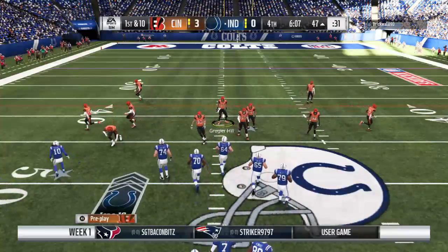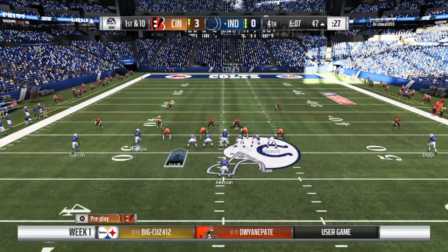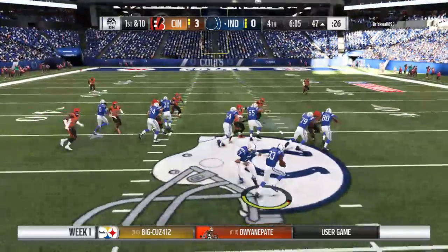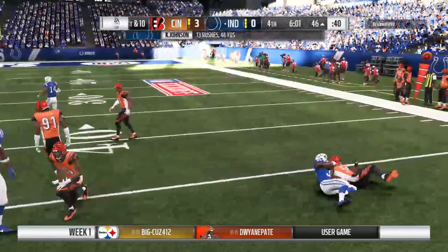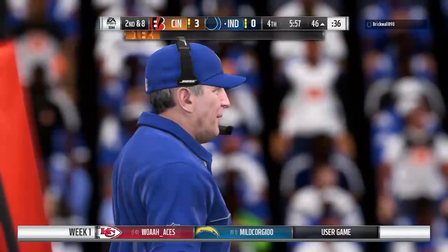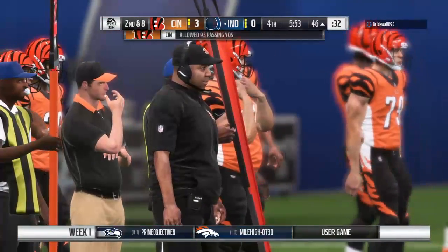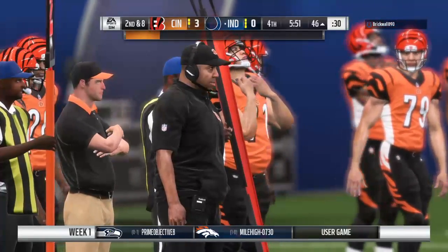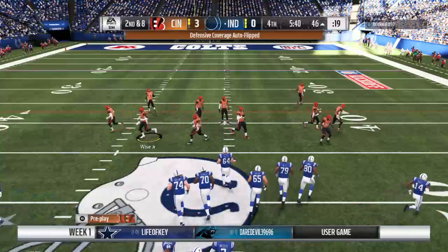Some good games going on in the early window. This might be the best of the bunch. Now a handoff. Johnson. And across midfield he goes and into Bengal territory. 2 yards on the pickup there. It'll be 2nd and 8. Well, he was looking for some running room, and there wasn't a whole lot of it there on that play. I think he was lucky to get a couple yards out of it because those defenders were rallying to the football pretty quickly.